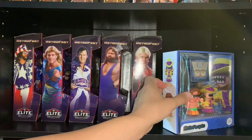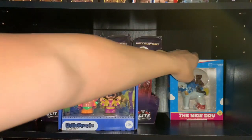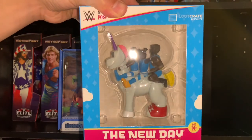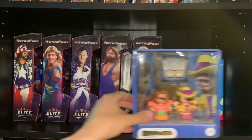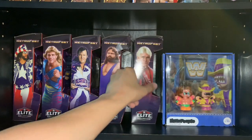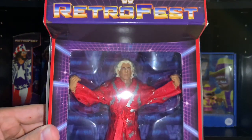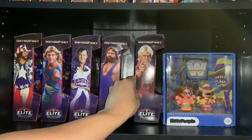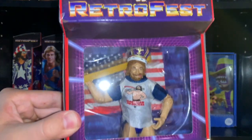Next up, we have the one-off WWE Little People set. It has the Ultimate Warrior and Macho Man Randy Savage, as well as this Loot Crate exclusive New Day ornament style figure. Moving on to my WWE Mattel RetroFest GameStop exclusives, we have Ric Flair, Hacksaw Jim Duggan, Honky Tonk Man, Shawn Michaels, and Macho Man Randy Savage.